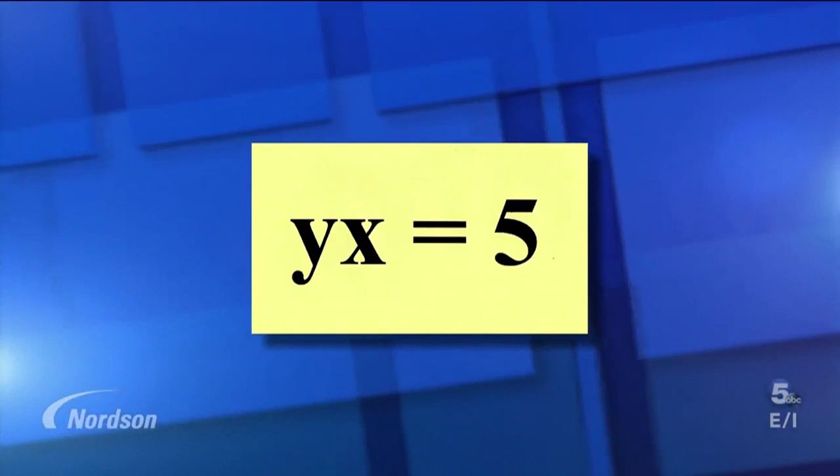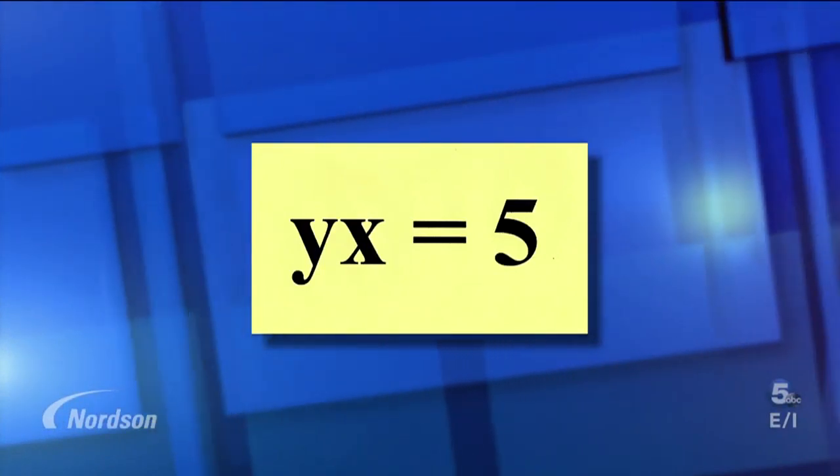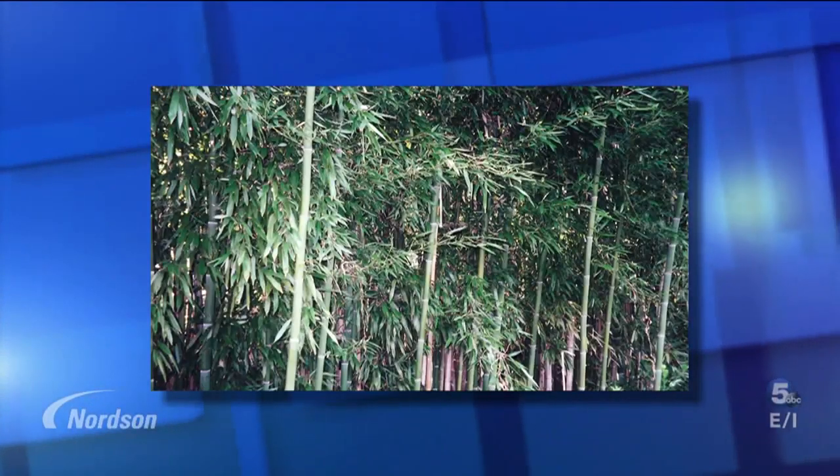Choice now. Is this the equation of a parabola? Beachwood? Hyperbola. Hyperbola is correct. Another choice, just a second. The bamboo you see here is classified as a grass, a fern, or a willow. Beachwood? A grass. Grass is correct.